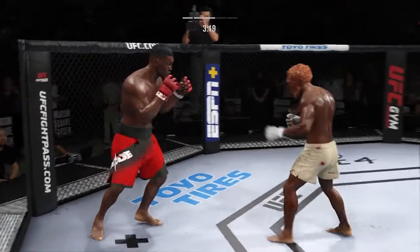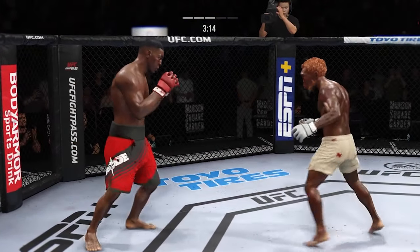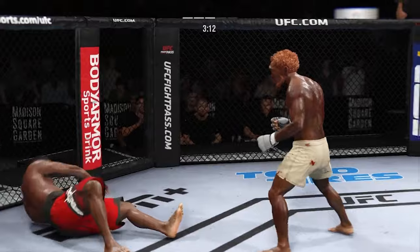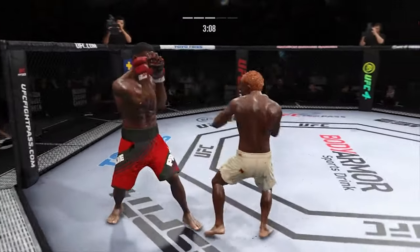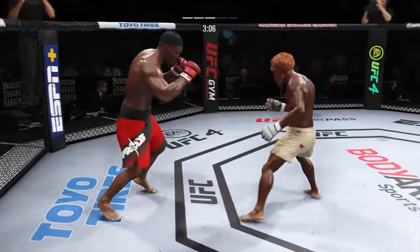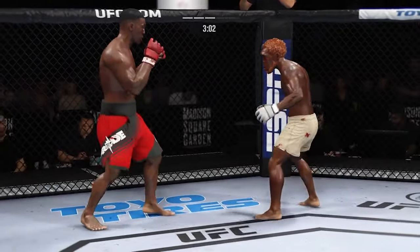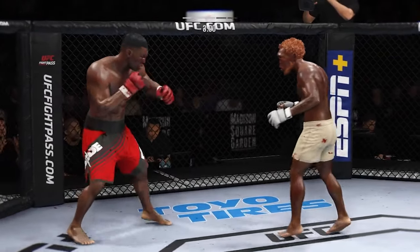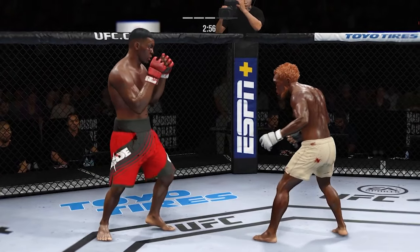Oh, and he caught the kick. Nice kick. Just over 3 minutes to go in round three. You gotta check these low leg kicks. Well, he has landed some good shots, DC, but really unable to string anything together in terms of solid combinations.